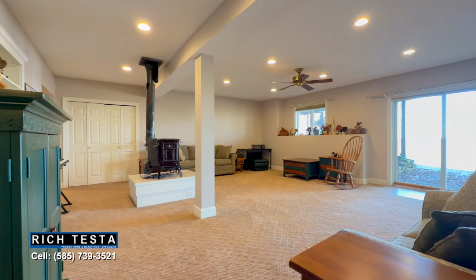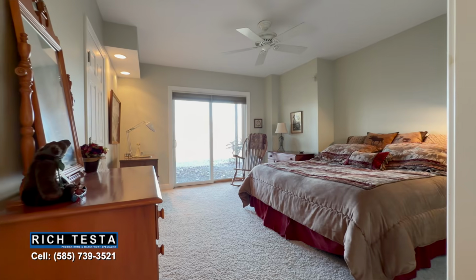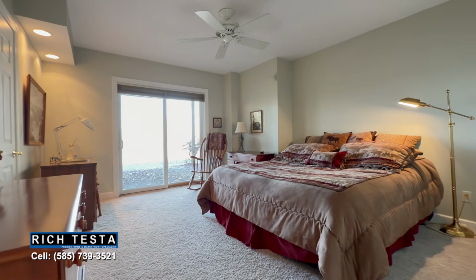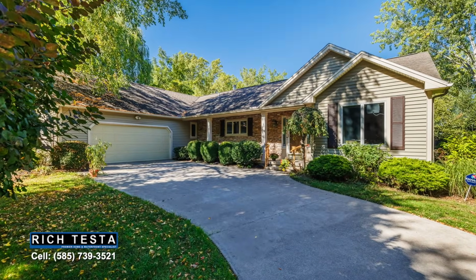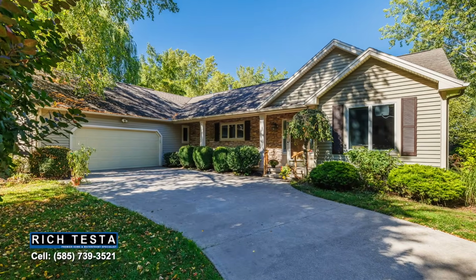The excitement continues with this finished walkout lower level, featuring lake views with a sizable living space and a guest suite with a bath, plus exceptional storage. The quality craftsmanship of this beautiful home is evident in the details.